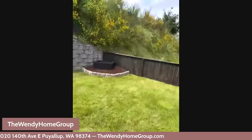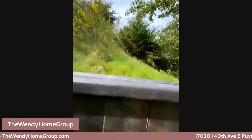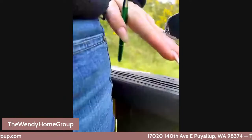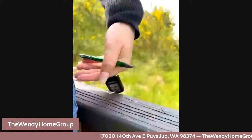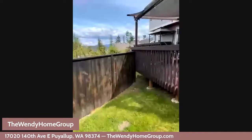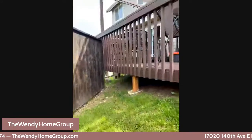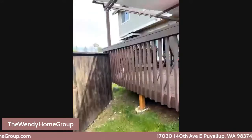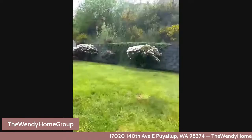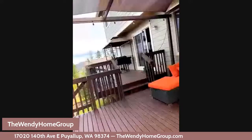And then just to give you a visual on how tall these are, it's up here to my hip. Then it gets progressively lower, and then there's that little gap. If kids are outside playing, they could get out, or even dogs. I know you guys have two older dogs that are probably not as nosy, but they could just wander out. So that would be something that would need to be addressed. That is safety.